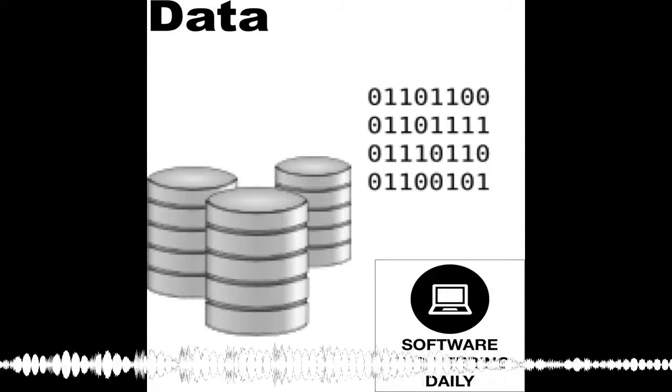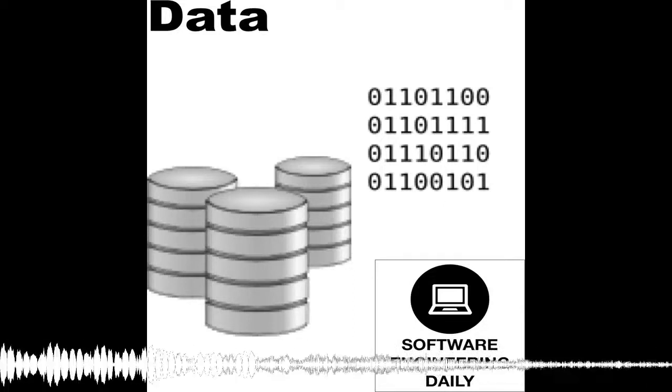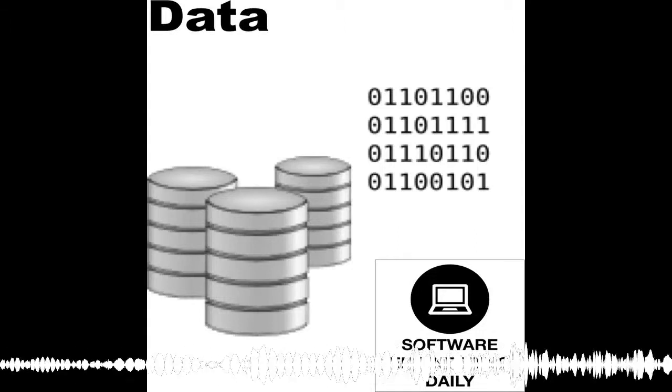We don't need to train people on a set of tools for batch processing or for certain, like if your question is this, then you use this tool. If your question is that, you use a different tool. At least it's a little bit more cohesive there.